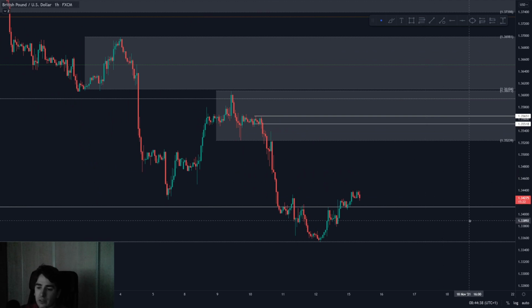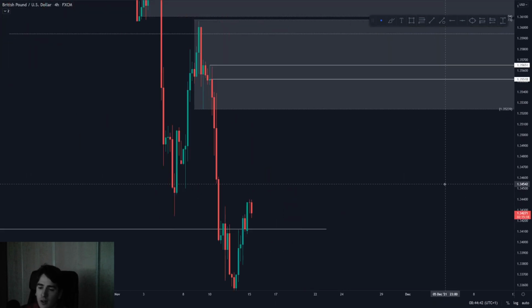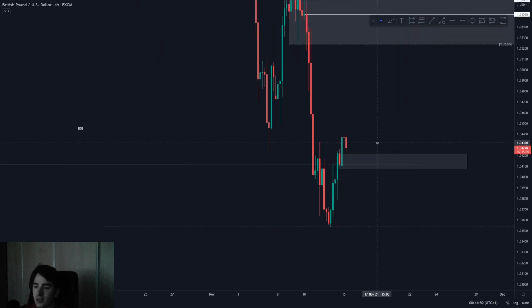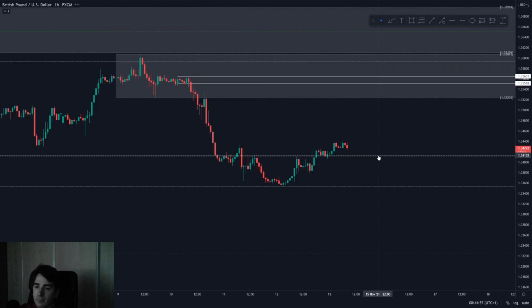Looking at the 1 hour, for instance. Yeah, 1 hour is very messy though, so I wouldn't really be a fan of trading the 1 hour. 4 hour, however, is currently located in some demand, which we have over here. So who knows, maybe a quick spike into there before further upside continuation. Not a big fan of the overall structure, however, on this pair at the moment. On, let's say, the 4 hour, looking at the 1 hour as well.